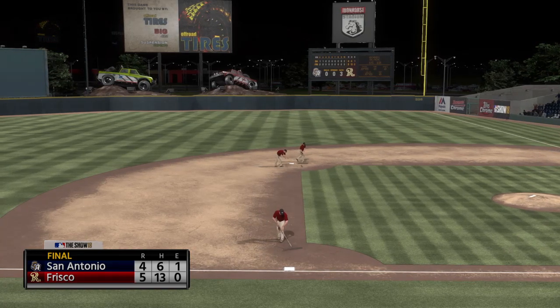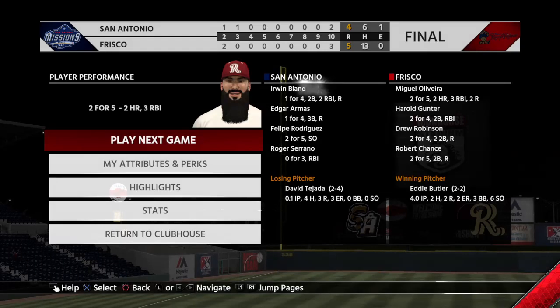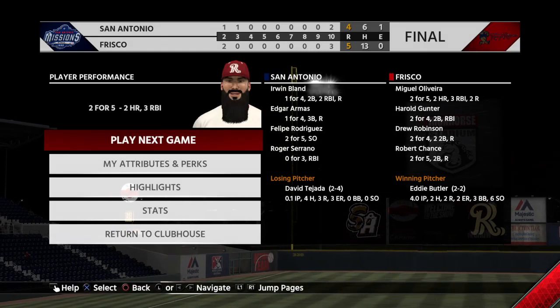This evening's game comes to an end. 5-4, the final tally. Eddie Butler gets the win in relief, his second of the year.